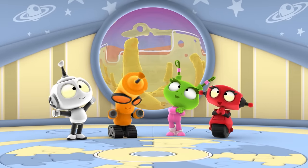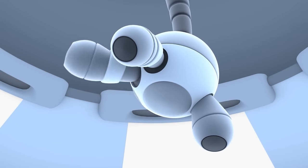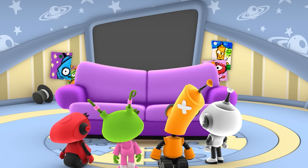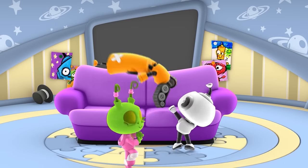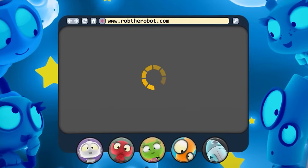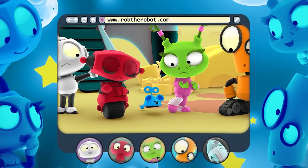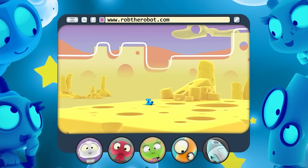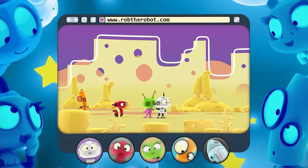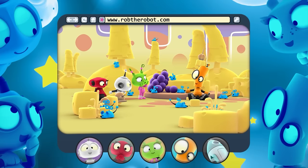Mission Control? Yes, Rob, you're back. So, what did you learn on your mission? Well, we went to the cheese planet to find food for Squeak. But when we got there, he was so excited, he ran away. We had to search through a lot of cheese and a lot of Squeaks in order to find him. When we did, he was with a whole lot of other mice who looked exactly like him.